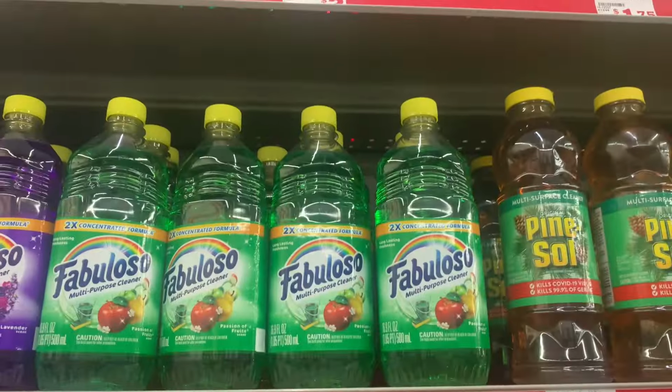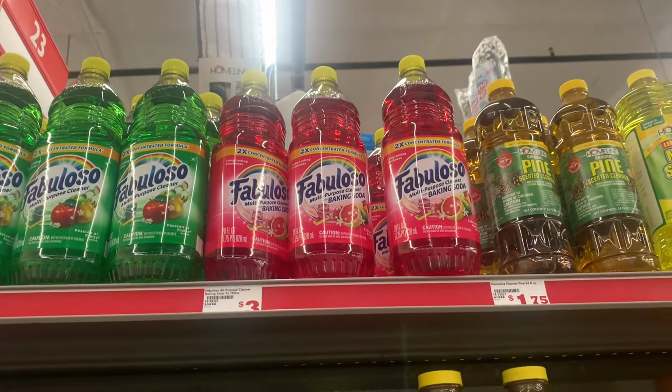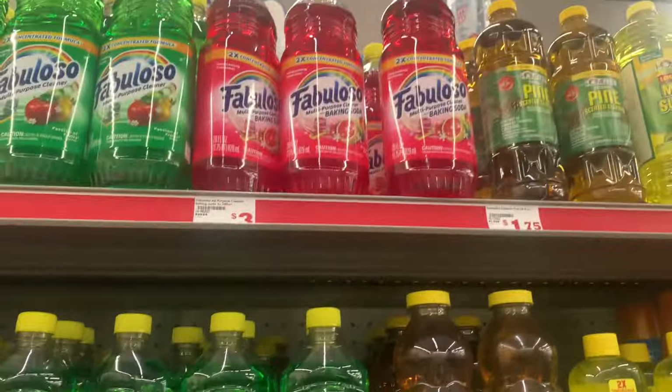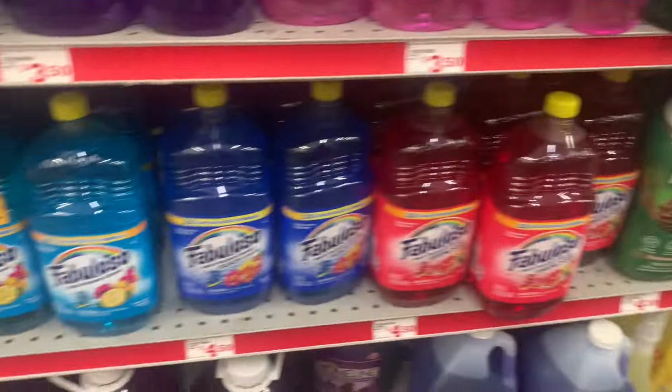I bought all those and ain't even smelled them yet. Oh, they got a red one? Put in the comments below if you ever tried the red one. And the blue one, or the red one. Looks like that red might smell pretty good.